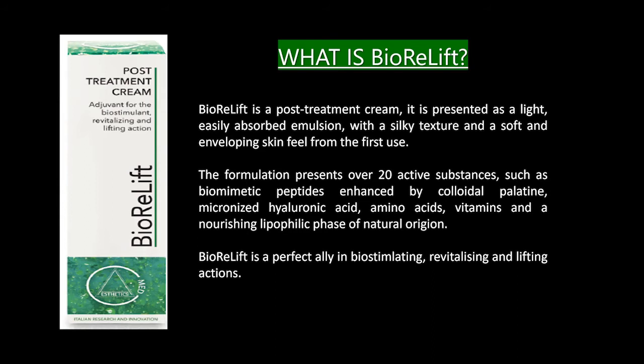We can feed it again with our amino acids, feed our fibroblasts. It contains vitamins, and we've got our lipophilic base of natural origin, so it's going to give some really nice moisturizing effects. It contains shea butter, argan oil, almond oil. Obviously these are responsible for deep hydration. It also contains this colloidal palatine, which they sort of liken to poison from a viper, so it helps to tighten the skin. It's not poison from a viper, by the way.